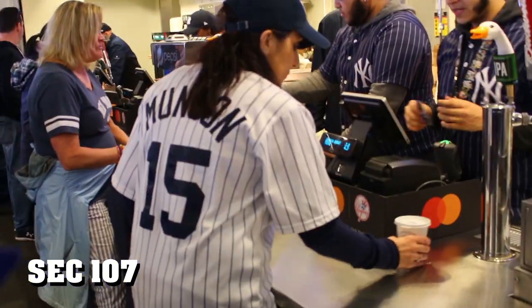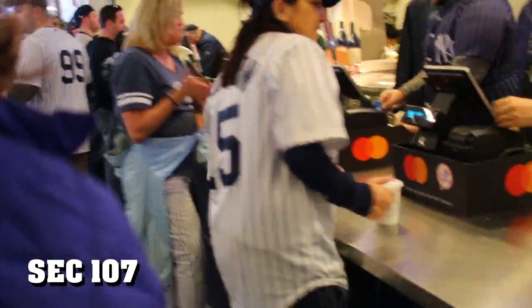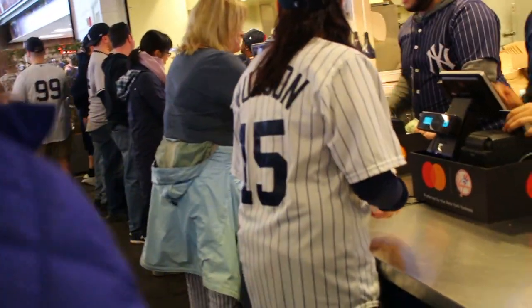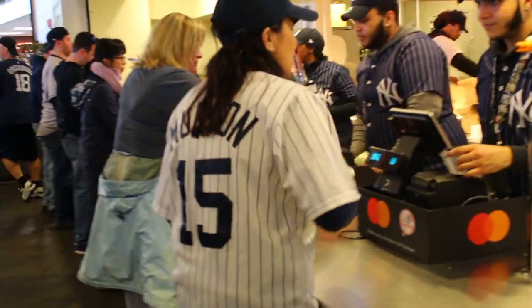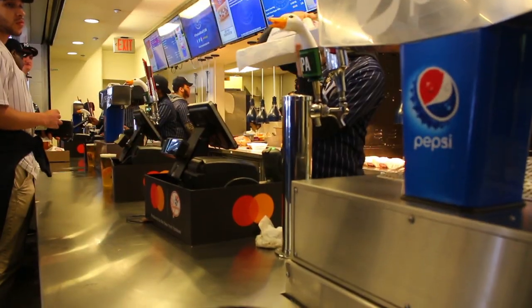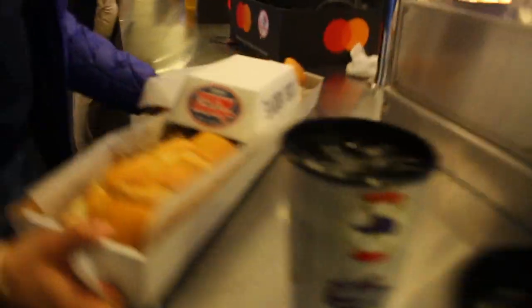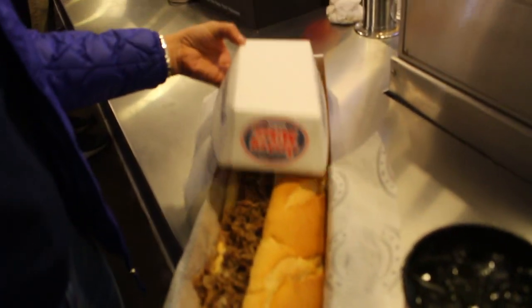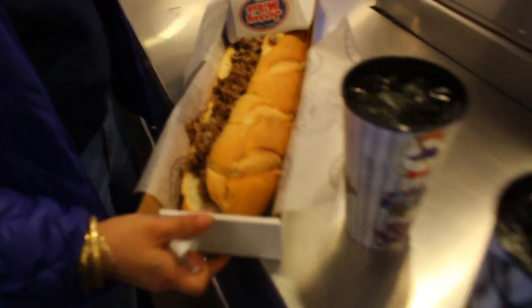Let's go. So we're at Jersey Mike's, and you have to wait till somebody says next. And we get to go down and order your food. So this is what you're going to be greeted with, queue lines. That's perfect. They got to tap the beer. We got the food, let's go eat.